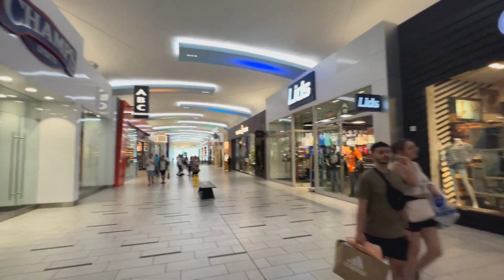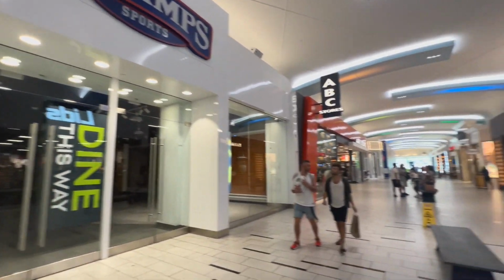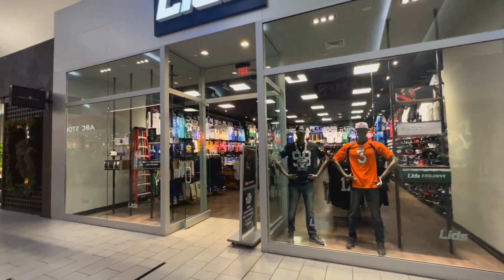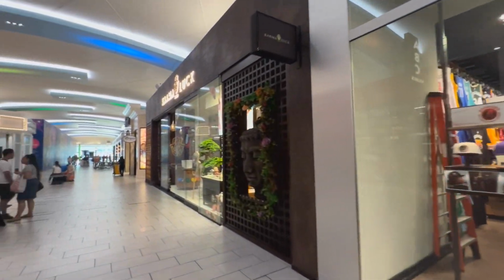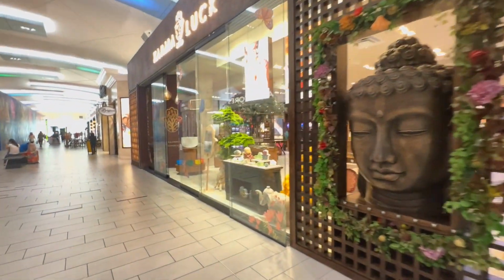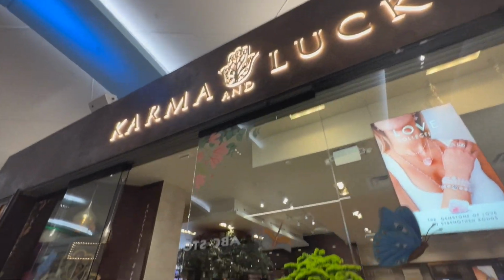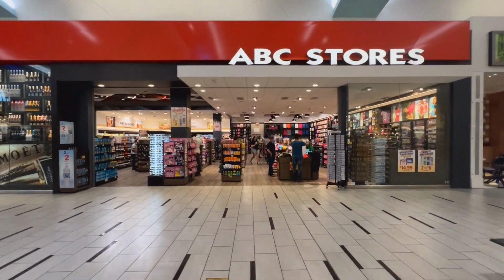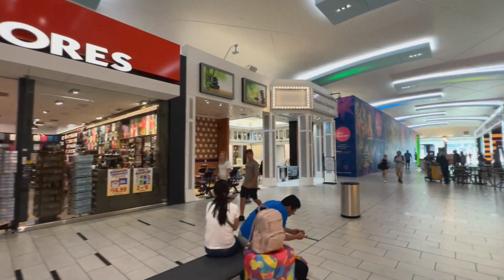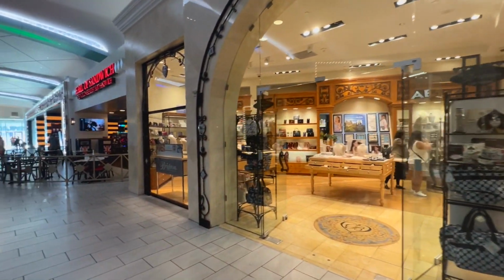Volcom has an empty Champ store. They have gone, unfortunately. Lids, which is straight across from it, used to just be a cap store. Now, of course, they sell shirts and everything. Look at this for your good karma. You go in the karma store there to get peace and tranquility. You can also get that with vodka. ABC store's another one. That is a different one to the one we went to before. And we've got a collectible store there.